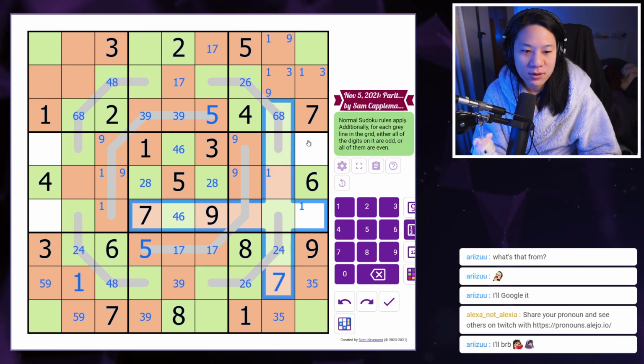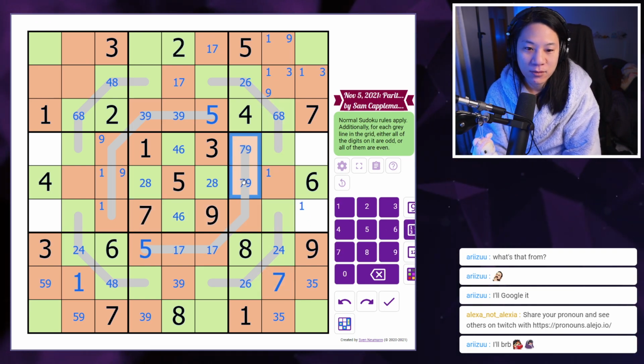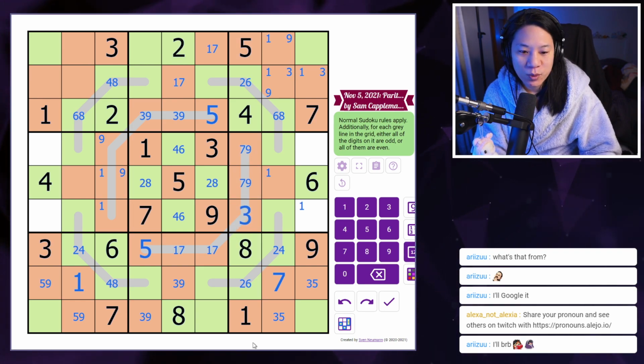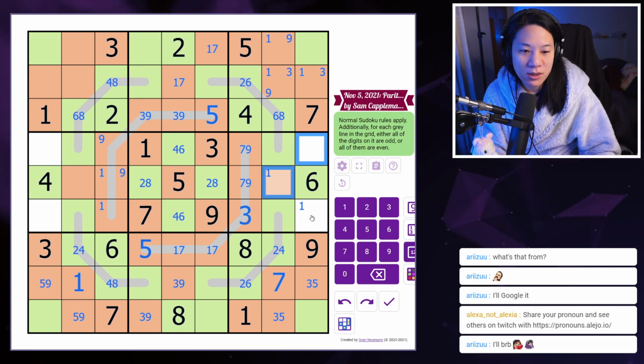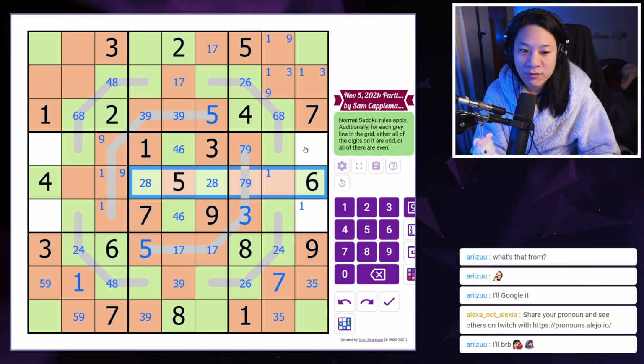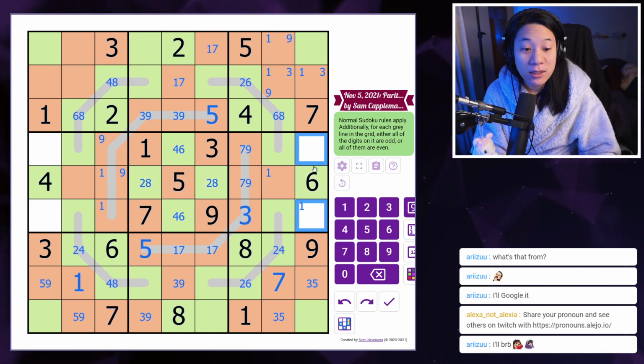7, 7, 7. So these are 7 and 9. Okay. And this must be a 3 now, because 1 and 5 are in place as well. So these are 1 and 5. Can we restrict the 5? No, we can't. Yes, we can.